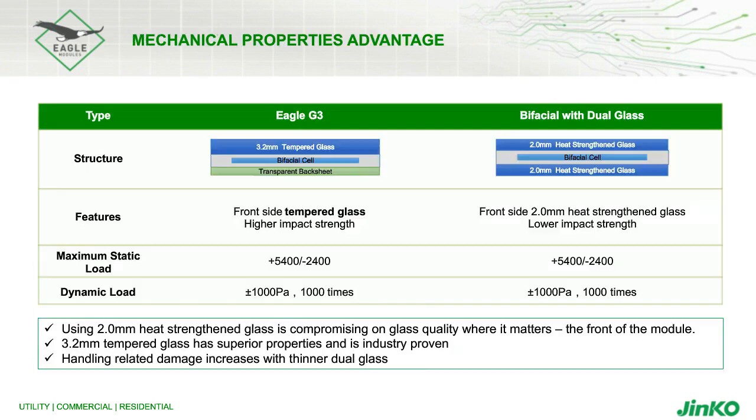Another big advantage of using a transparent backsheet is that with our modules, we only use a 3.2 millimeter tempered glass on the front of the module because you have a transparent backsheet at the back. Some of our competitors do dual glass where you have 2 millimeter glass, which is heat strengthened. It's not tempered. From a mechanical structural integrity perspective, tempered glass definitely has better mechanical properties than heat strengthened glass.